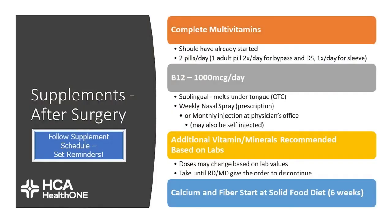Taking a multivitamin after surgery is something that you've already started. You will need to make sure you're maintaining that regimen of taking 2 doses per day depending on the surgical procedure you've had. For B12, it needs to be taken at 1,000 micrograms per day, sublingually, which means under your tongue and melting completely, or that nasal spray, or the once-a-month injections with your physician's office. Additional vitamins and minerals may be recommended based off of your labs, and doses may be changed based off of your lab values. So work with your dietitian and doctor to make sure you're up to date with the appropriate vitamins and minerals you should be taking.